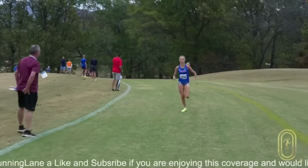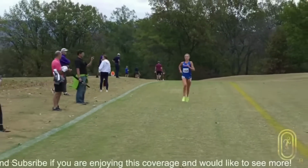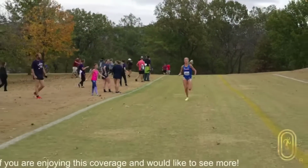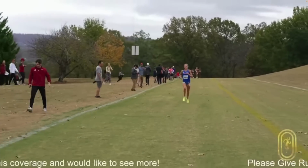Right now we are at the top of the hill, so we are about 1,000 meters or so from the finish, and it is a blazing fast finish here at John Hunt Park. It'll be interesting to see how much she pushes the pace, how relaxed she stays. 15:37 on the clock right now.